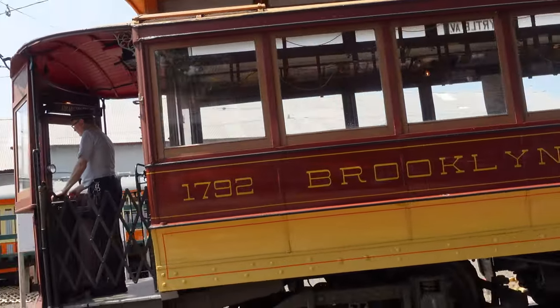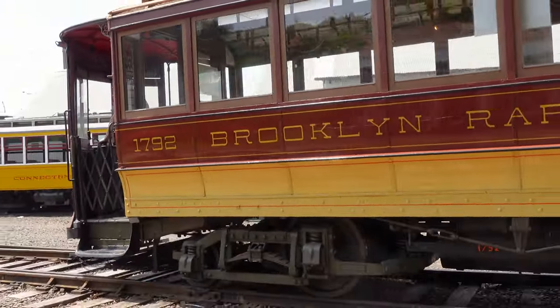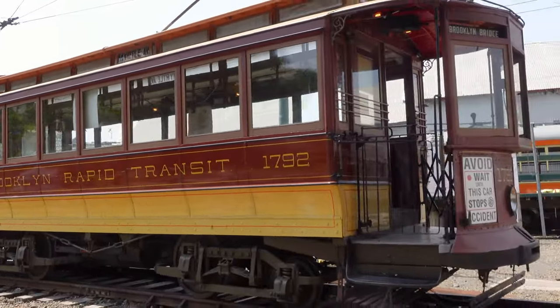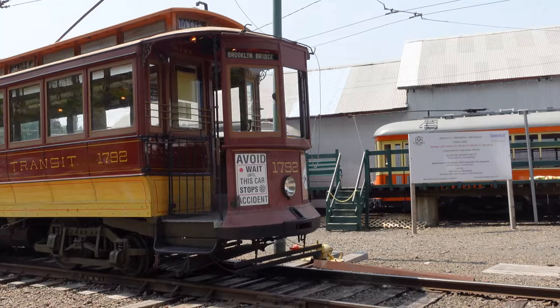Car 4573 is operated by volunteer Barry Zimmerman. Car 4573 is the museum's first flying car, representing the largest trolley system in the United States.